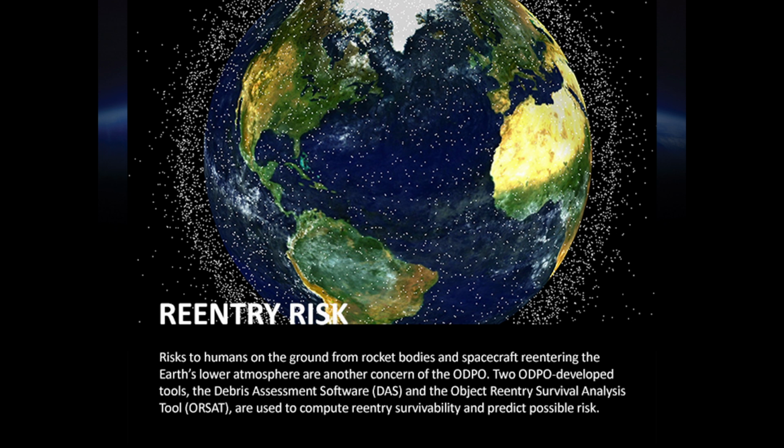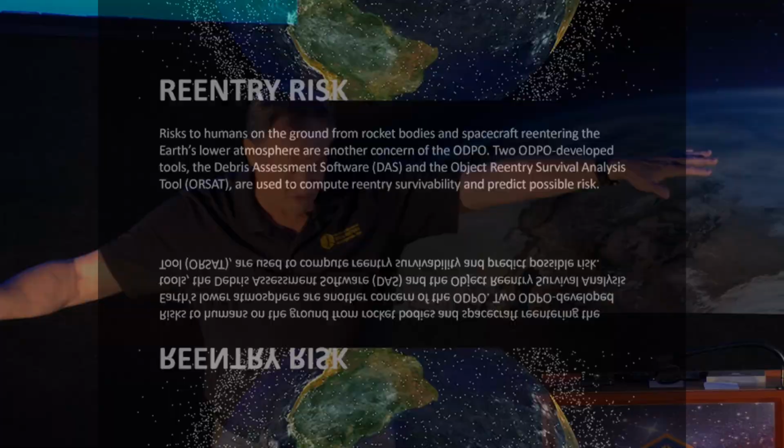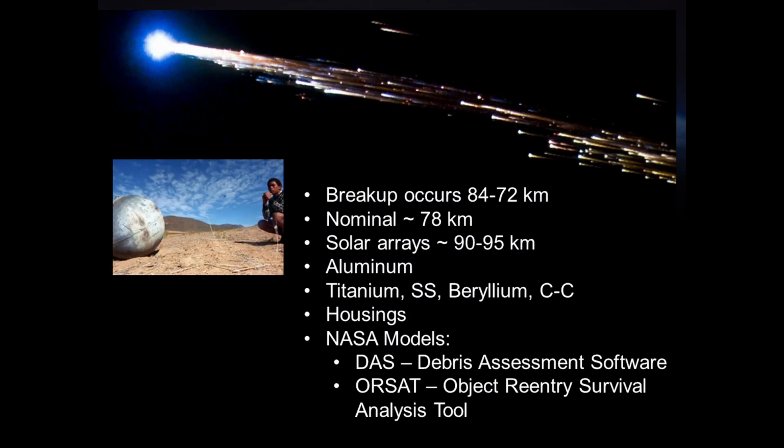They also do modeling of the re-entry risk of satellites coming back and re-entering. And the concerns there are, very obviously, small satellites or things like the solar panels. Stuff's going to burn up on re-entry. Up to a certain size, weight, thickness, etc., things are going to burn up on re-entry, coming back into the Earth's atmosphere. But when you get above that size, things can make it through that re-entry process and land here on Earth.